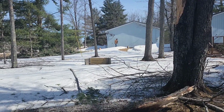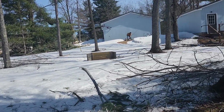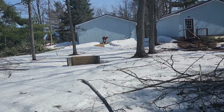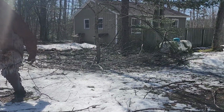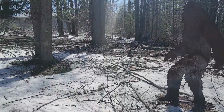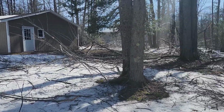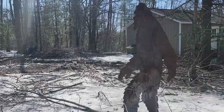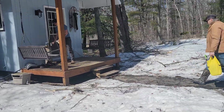The neighbor's house, I didn't even know they had that many trees to have the branches in their yard. I want to show you. All right, this is the neighbors. Look at their yard, I can't believe they even had enough trees for the branches that are in it. Isn't that crazy? Branches down everywhere.